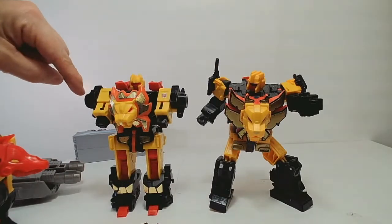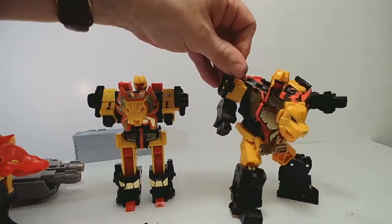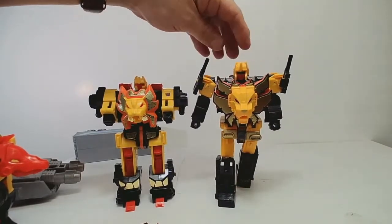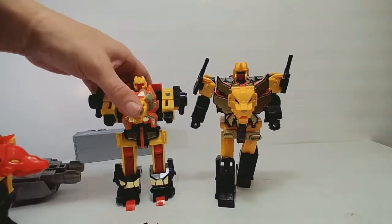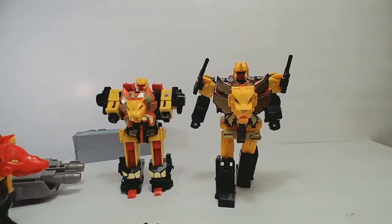He's got these nice things on the shoulders that make his shoulders look broad, whereas this Razor Claw has these little tiny things that don't do much at all. They're just kind of there as an homage to the original. I think they're supposed to go pew, pew, pew. I don't know what they're supposed to do. So I'm going to say that Robot Mode, Gen 1 Razor Claw, looks way better than Gen 2 Razor Claw. I'm just going to go ahead and say that.